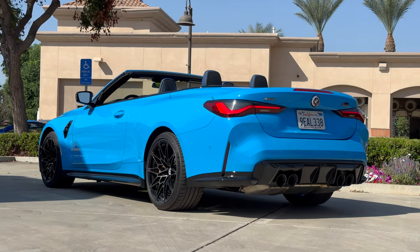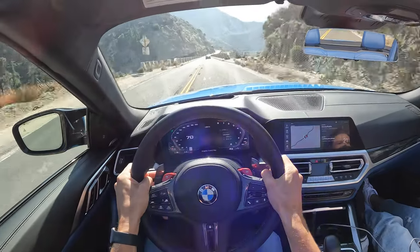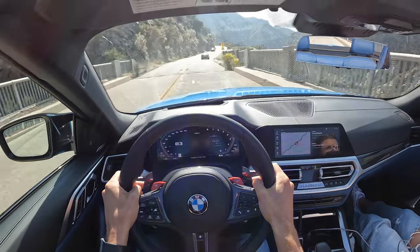So this competition trim gives you a lot more performance, especially in terms of torque. I think it's largely from dialing up some boost pressure. And I mean, you can just feel it. This thing has so much punch everywhere. There's a slight amount of turbo lag if you're in the wrong gear, but the ZF here is so responsive that it's really easy to dial that out.